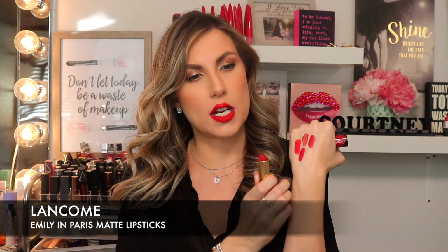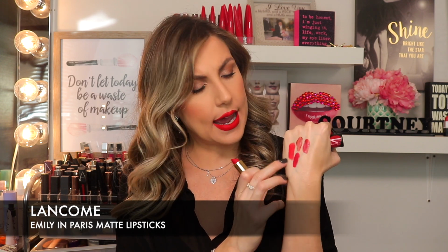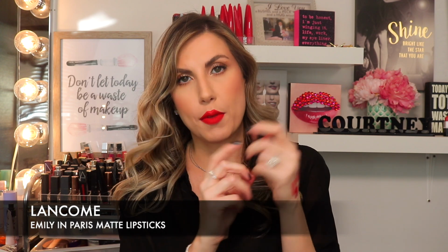One is more orange, and this one right here, the Rouge Pagale or whatever it's called, has more blue, and then this guy has more of an orange finish. Both of them are absolutely amazing on the lips. I get so many compliments when I wear these.